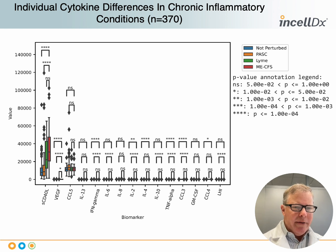In addition, in this set of 370 patients who all presented with fatigue, brain fog, and post-exertional malaise, we're then able to look at individual cytokines, and we learned a lot about these chronic inflammatory diseases. Again, predominance of tumor necrosis factor, which I'll get back to in a moment, interleukin-6, SCD40L, and VEGF are very informative in terms of detecting chronic inflammatory conditions. And this nice separation between the four diagnoses, the healthy controls, long COVID, Lyme, and ME/CFS, by their overexpression of SCD40L, the first protein in the thrombotic pathway on blood vessels.